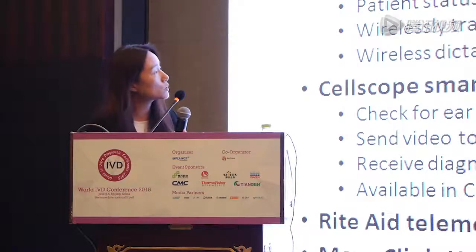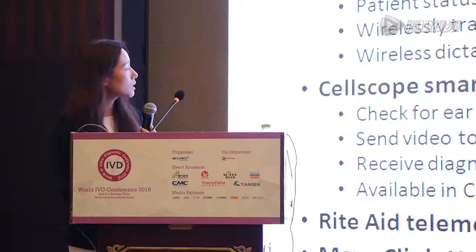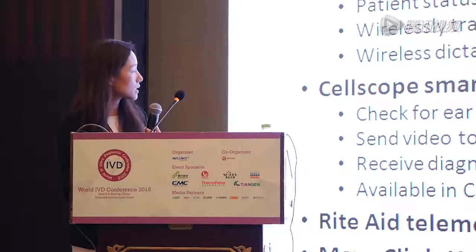However, if you use this otoscope, you can insert it into your child's ear canal and take a video of the inside of the ear, and then transmit that video wirelessly to a doctor through the app on the phone. The doctor can, based on the video, make a diagnosis and transmit the prescription back to you in a very short amount of time. So it's actually a relatively low expense device. Currently in the United States, it's only available in California at about $79, but I really think it's a revolutionary device that can solve a big issue all over the country.